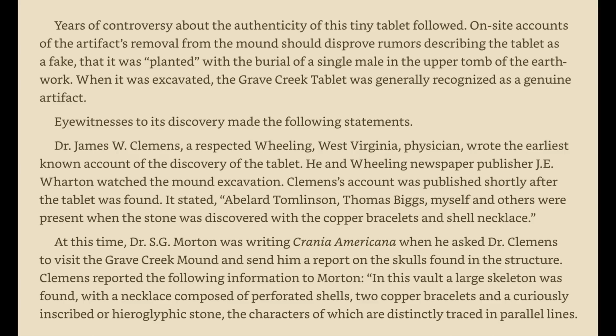Dr. James W. Clemens, a respected Wheeling, West Virginia physician, wrote the earliest known account of the discovery of the tablet. He and Wheeling newspaper publisher J.E. Wharton watched the mound excavation. Clemens' account was published shortly after the tablet was found. It stated: Abelard Tomlinson, Thomas Biggs, myself, and others were present when the stone was discovered with the copper bracelets and shell necklaces. Eyewitness accounts. So all the other stuff people are saying is much later. They're just trying to hide this artifact because it would rewrite history.